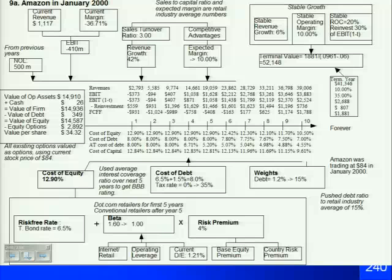So my beta starts at 1.6 for the next 5 years. Beyond year 5, as the beta starts sliding down towards 1, you see my cost of equity go from 12.9 to 10.5%. So my cost of equity changes.